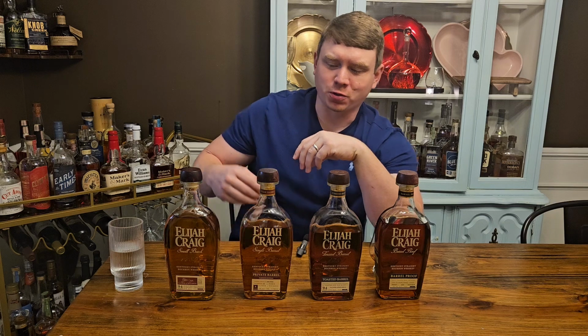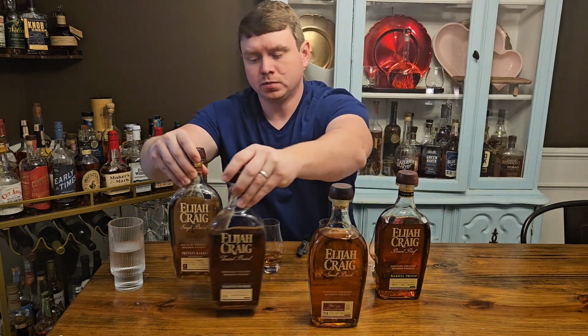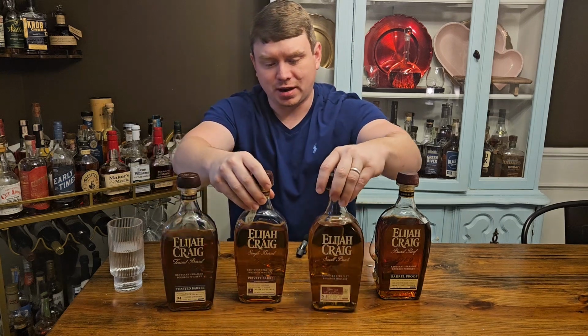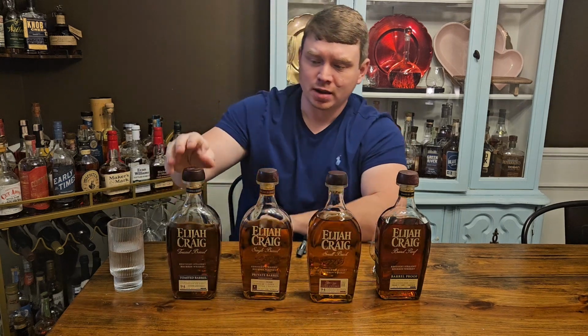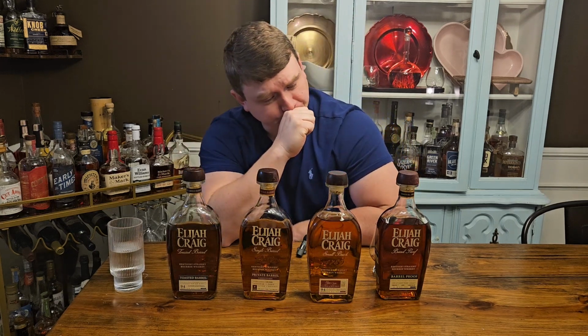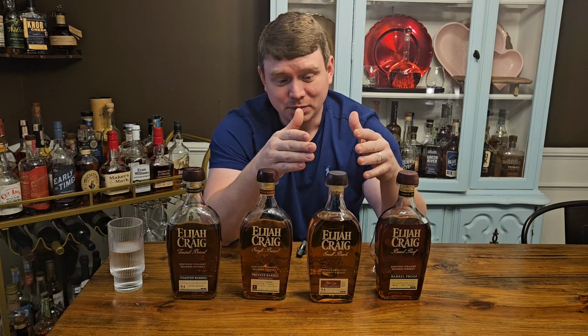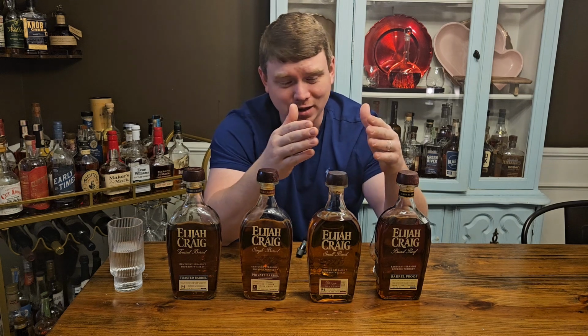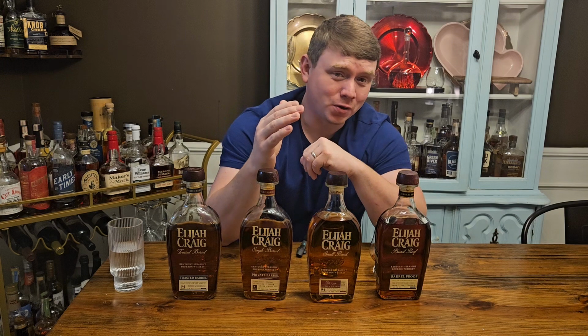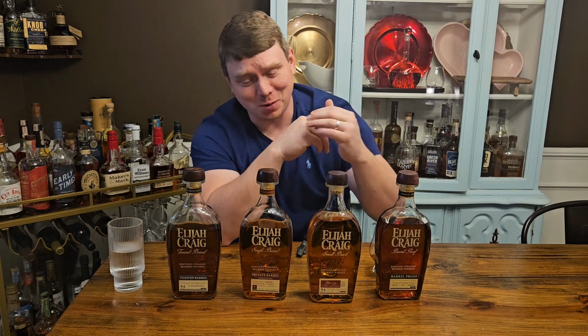I think for me, if I was ranking them, I would go like this: toasted being my least favorite, then barrel proof being my favorite. Now, keep in mind, barrel proof being my favorite, I will probably drink the small batch more because of its price and because I don't just love sipping on 133 proof all the time. So even though I do like this one better head to head, I will probably drink the small batch more.